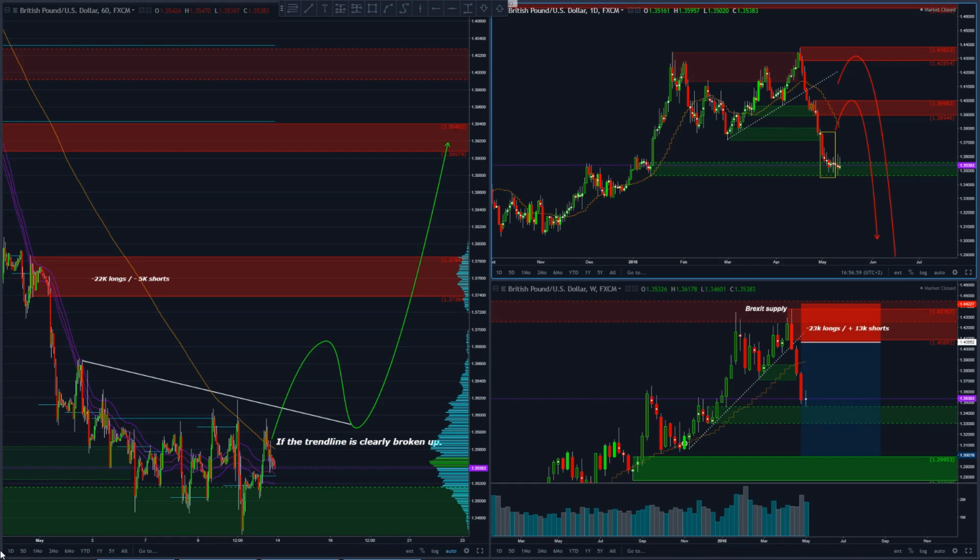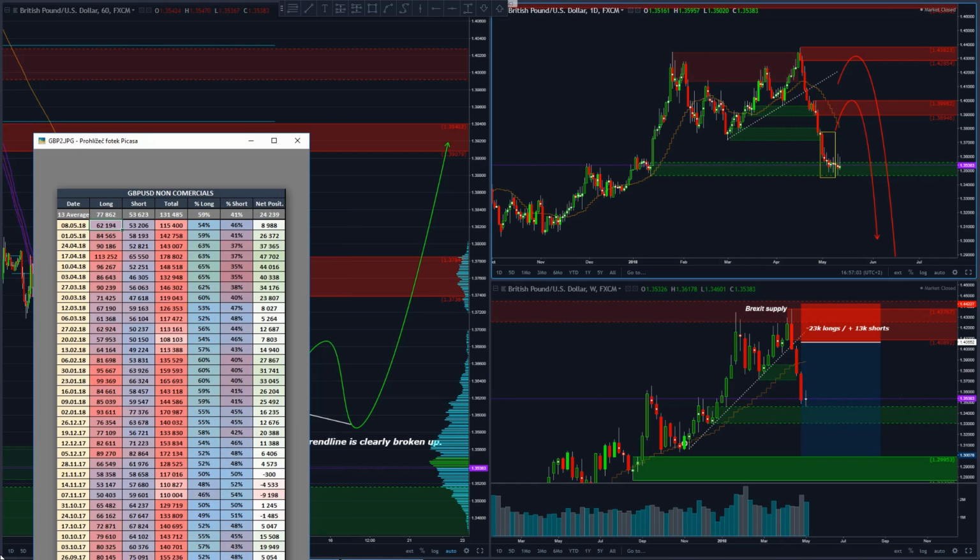It's a very simple reason, because if I'm looking at the COT data, I can see that this drop wasn't caused by adding the shorts, by the shorting. This was caused by this. So look at this. We had 113,000 longs. And we had the 65,000 shorts.